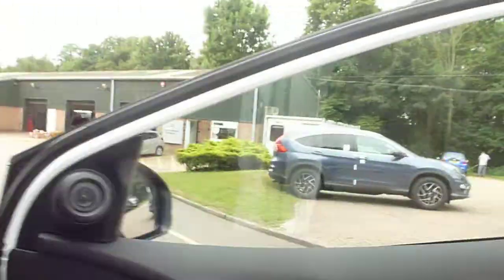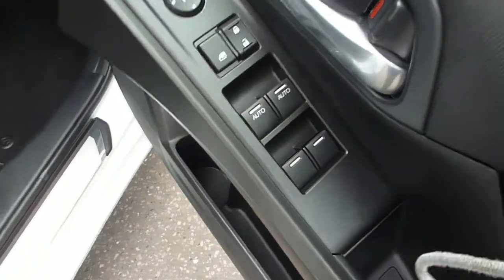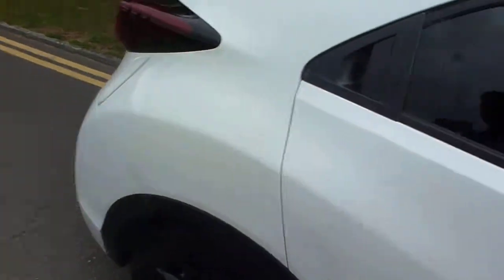I'll jump into the back quickly after showing you this. So it's got the 2 auto front windows. You've got your adjustable and heated wing mirrors. You've also got your locking on the inside. This here is your blind spot warning system, which is really good. You get the motorbikes occasionally where you don't see them, they just go into thin air, and this will warn you about that.